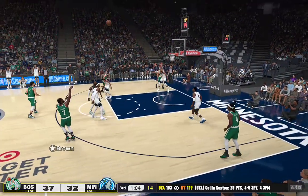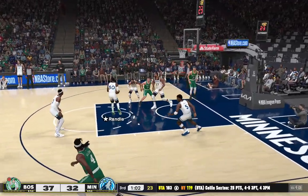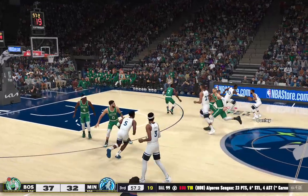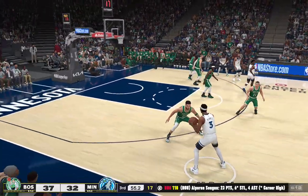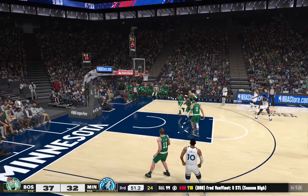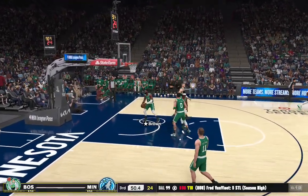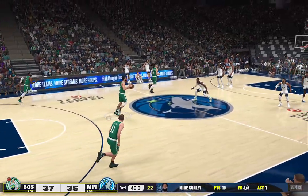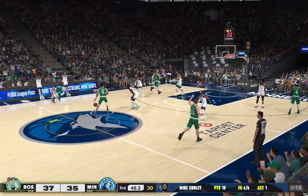Outside, Brown. That three's off the mark. Here's Randall. He'll bring it up for the Timberwolves. Trailing by 5. McDaniels passes to Conley. Fires the 3. Connects from downtown. Conley's got 8 points in the quarter. Seems like he can't miss right now, guys. I mean, completely in the zone this quarter.